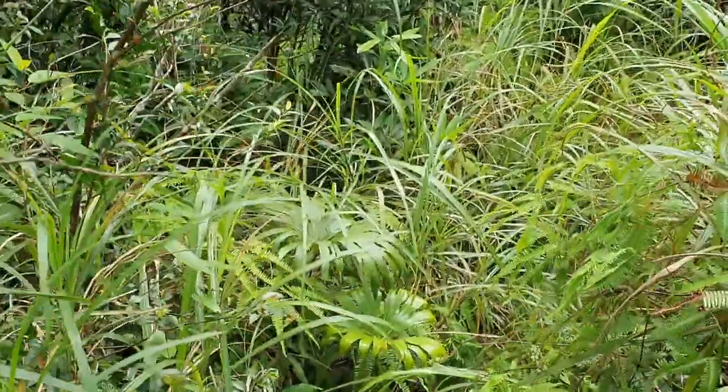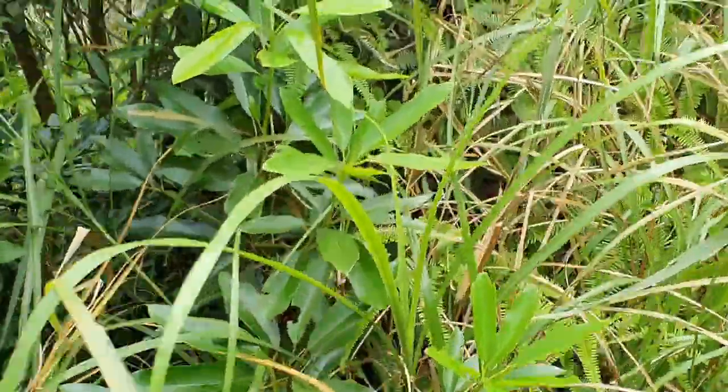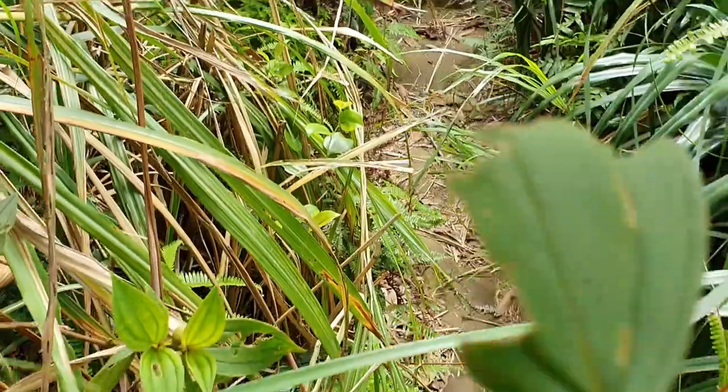I'm not a big fan of walking through all this overgrown grass, because you never know what could be waiting along the side of the path for you. Those long slithery things.